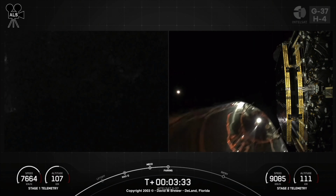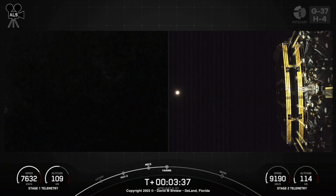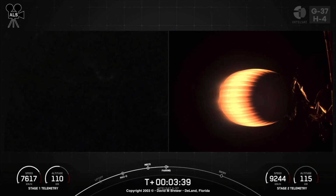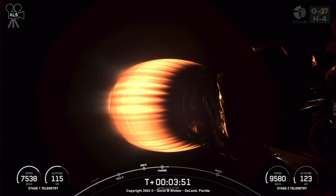Fairing separation confirmed. And there we go. There go those 2 fairing halves. We will be attempting to retrieve both of those again today once they fall back to Earth, and we'll be using our recovery vessel, Bob, for that. Coming up next are the 2 burns on the first stage, and that is to prepare us for landing on our drone ship.